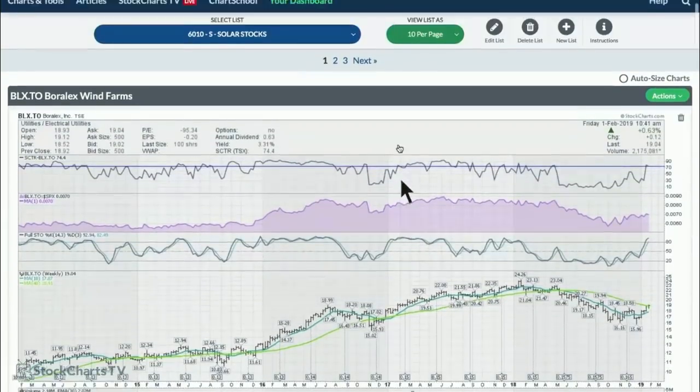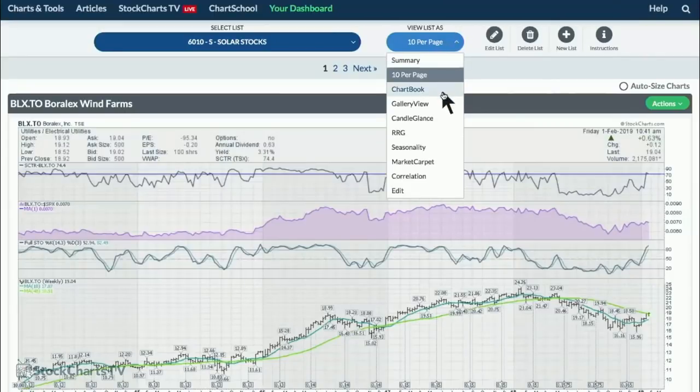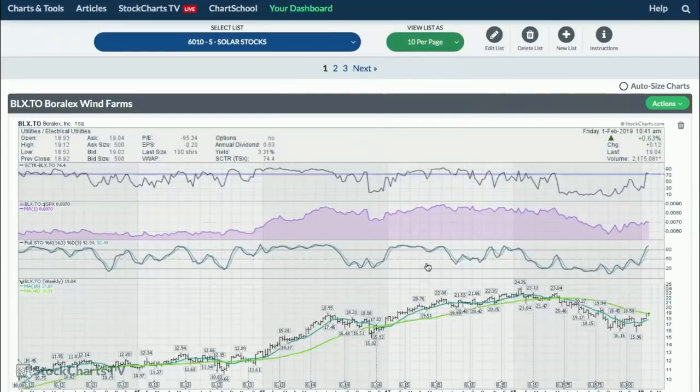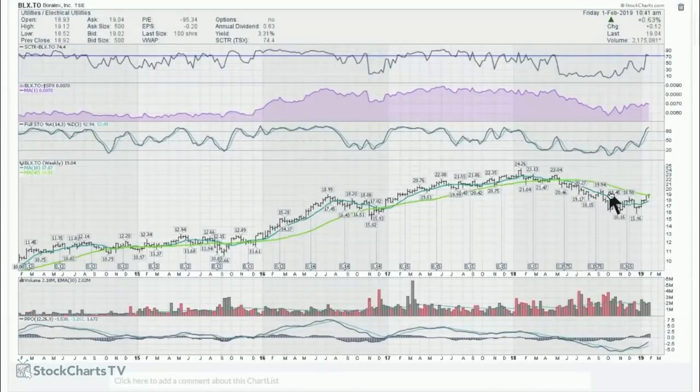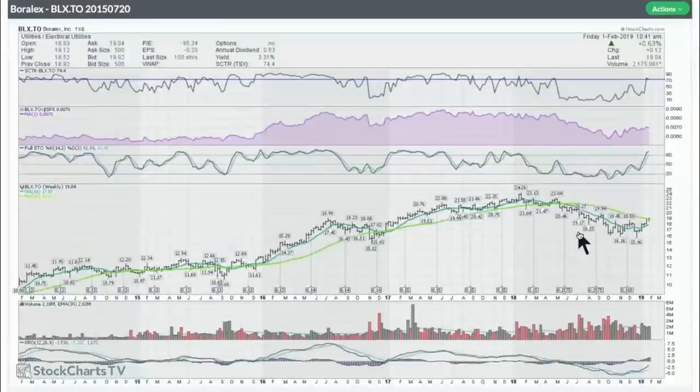I'm going to switch it to 10 per page view. And again, from this view list, you can go through all of these different components, but 10 per page is a pretty nice place to look. This is a Canadian one called Boralex, and it's just starting to turn up. It's been basically declining for 1 year, and now it's starting to perk back up again. This was a downtrend for 6 months, and then right at the beginning of the year, it got a new look, starting to take off to the upside.